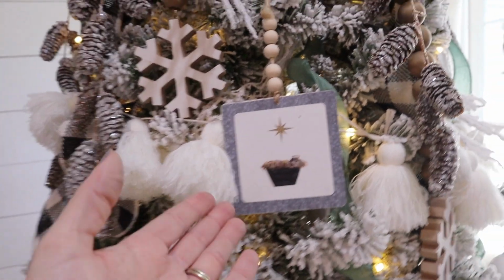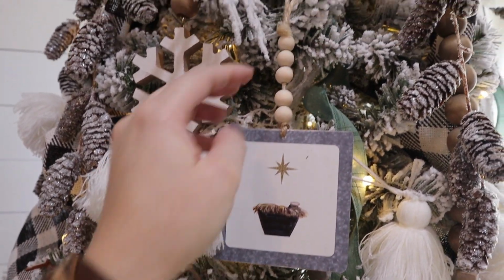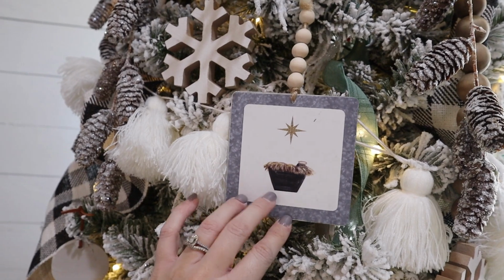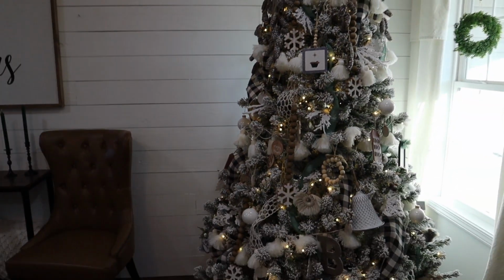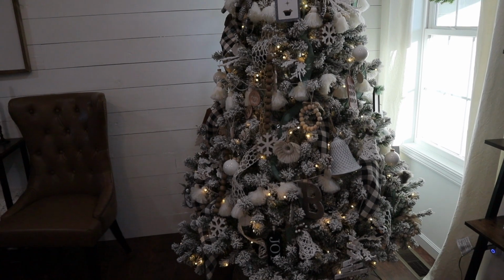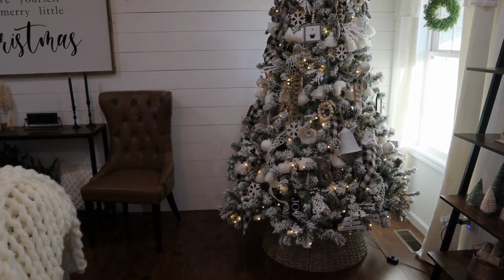And then this is my favorite ornament this year. It's just the manger with baby Jesus. It has the wooden beads on there. This one was from Hobby Lobby. I don't remember how much it was. I think it was like $2. So I have that one in the center of the tree. I don't know if you guys noticed that before, but I love it right there. It's such a good reminder of the true reason for Christmas and why we celebrate in the first place.